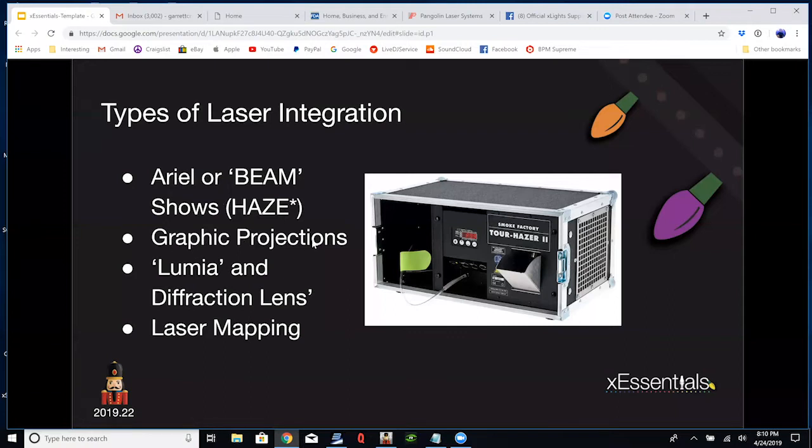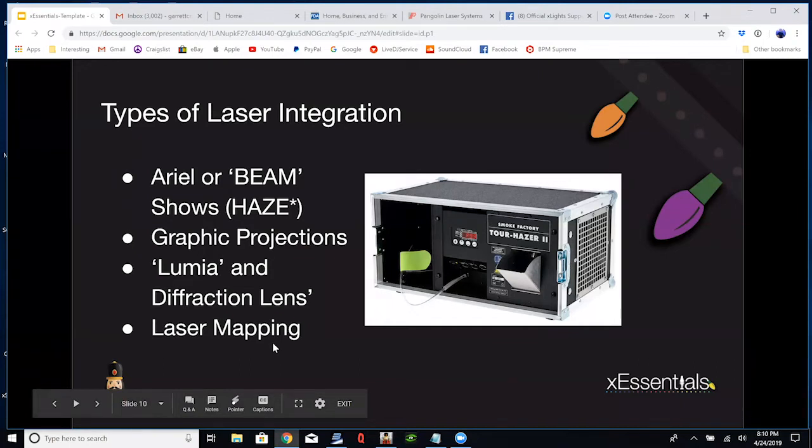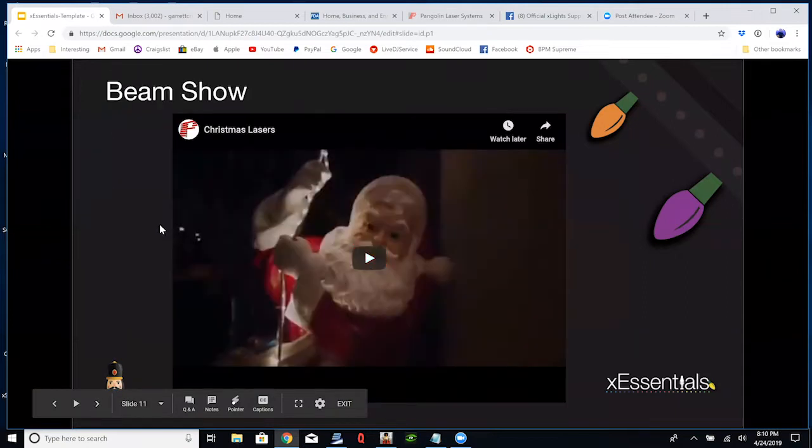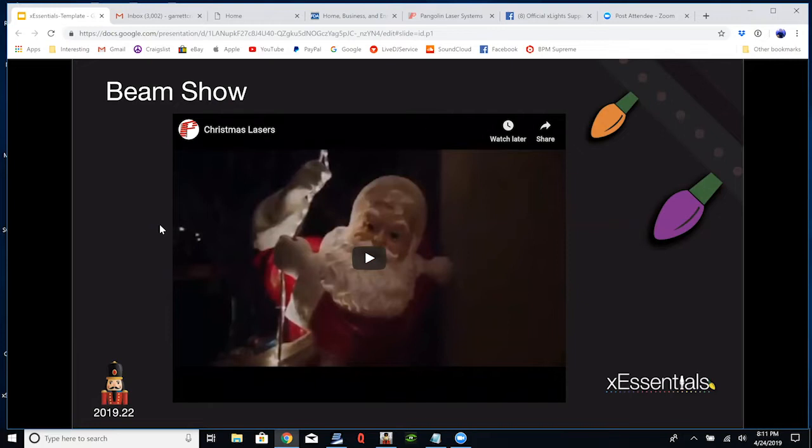Graphic projections are a lot of what I was just showing you. That's basically making images and projecting them onto surfaces. Lumia, diffraction lenses, and I'll go over all these. Laser mapping is another really cool thing that can go into your display. I'll show you some examples. This was found on the Penguin website, and I'll talk about Penguin later.